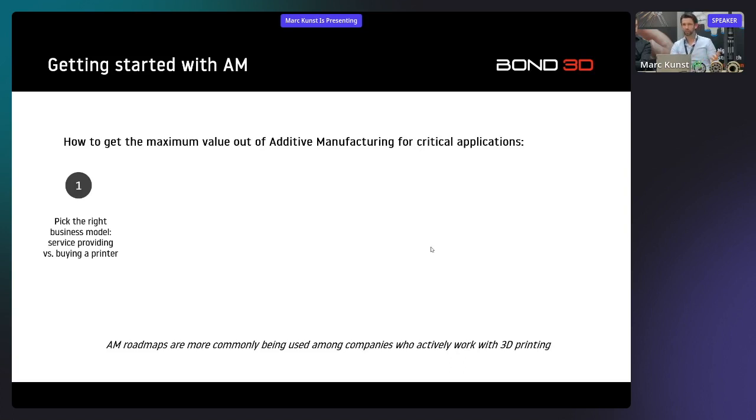So the first, it's a simple question, but what is the business model that you pick? So you want to buy a printer, or do you want to get service provided? So buying a printer, you have the technology close to you, but you also need a lot of knowledge to service it, as well as you need to have enough products to fill it. So that's why we see a lot of companies that start with service providing. They work with a company that already has the knowledge, can help them, of course, manufacture products at a lower scale so they can step in easier.